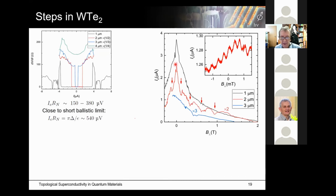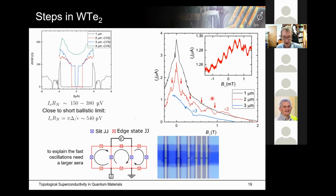But if you go here and zoom, blow this scale up, it's done in the inset. You see it's again a millitesla scale. It's 1,000 times smaller scale, blown up, and you see there's a fast oscillation. This is due to edge current, which is flowing in this sample. So we see the fast oscillation corresponds to a large area.